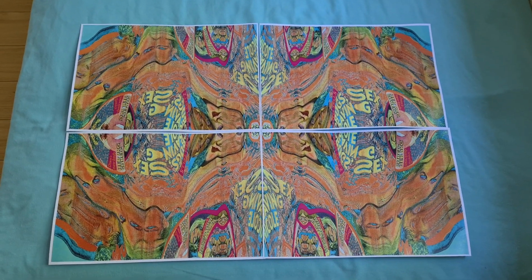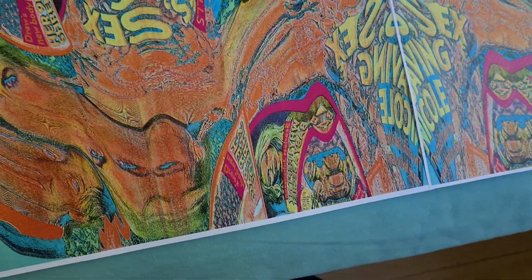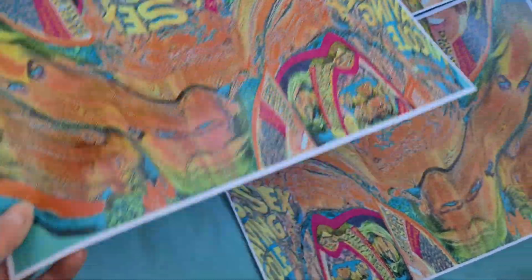Maybe one more switcheroo just for the fun of it, even though it's probably not going to look that good. But I could be surprised. I'm trying to work out which one I haven't actually done. I think we've done this part. I've forgotten. My memory's bad, folks.